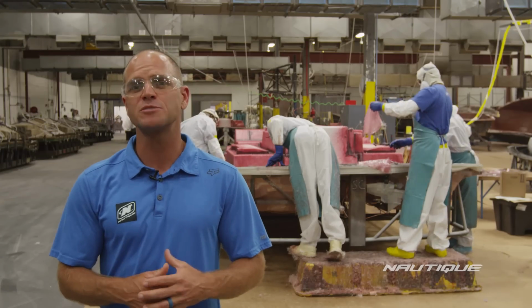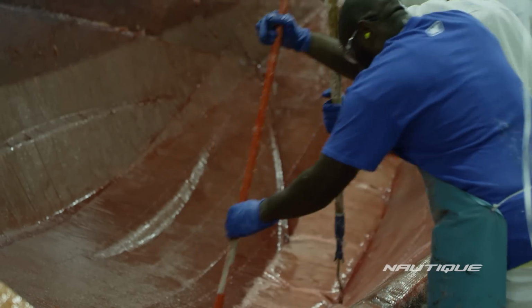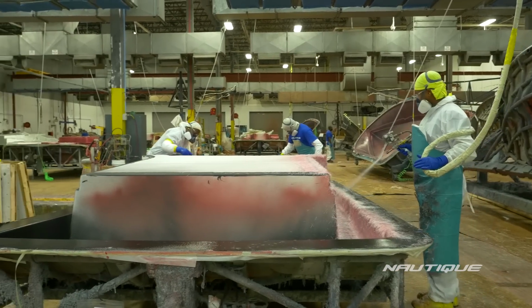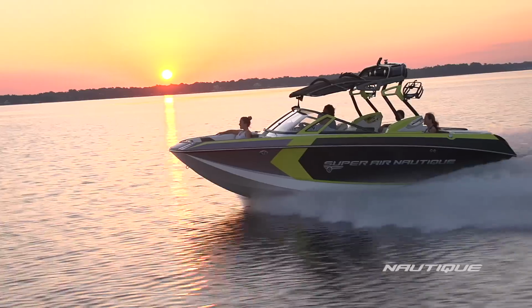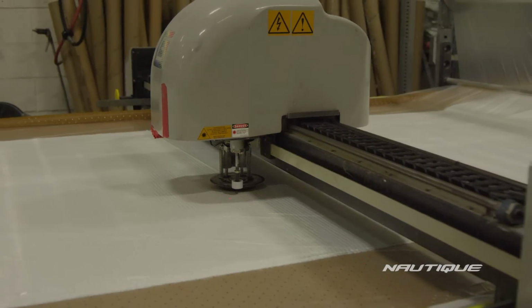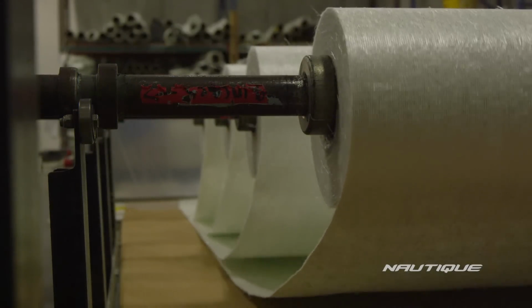Once the hardness spec is met on the gel coat, the fiberglass skin coat is then applied with the best products in the business. The hardness spec is then met on the skin coat, and the fiberglass bulk layer is then applied to give the Nautique boat its legendary strength. Each boat has a specific lamination schedule prescribed by the engineers and production team to produce a great-looking and structurally sound boat. Our engineers convert the 3D model into 2D pieces, which are cut on a fiberglass CNC. This minimizes variation on the amount of material that goes into each boat and ensures that our boats are consistently built.